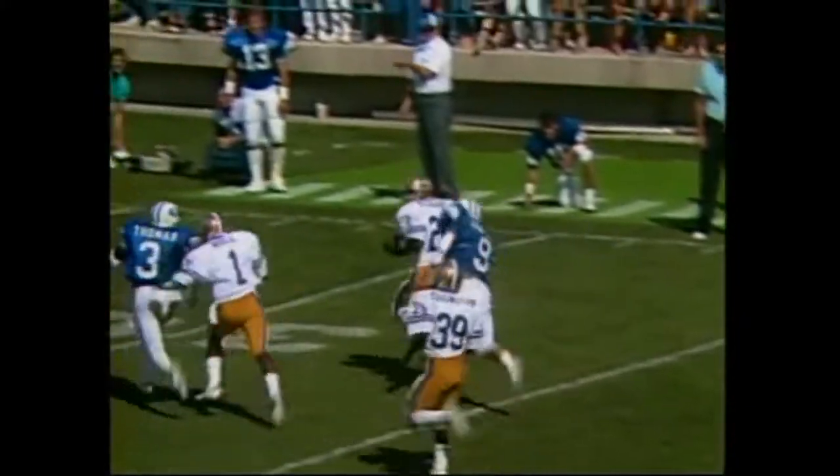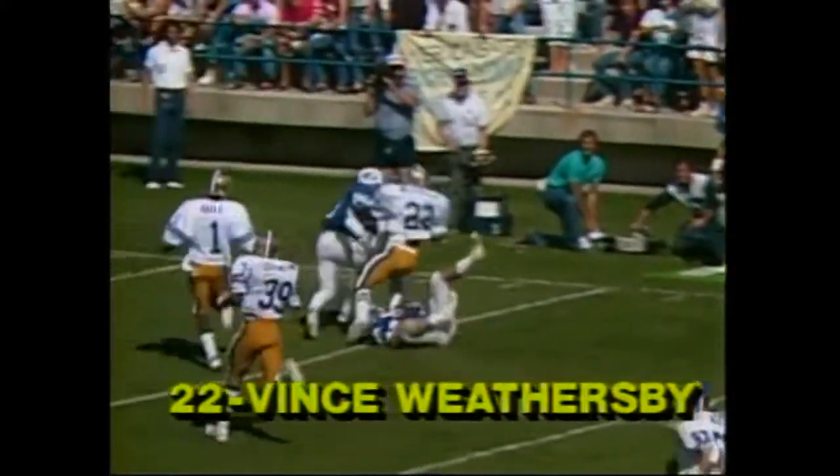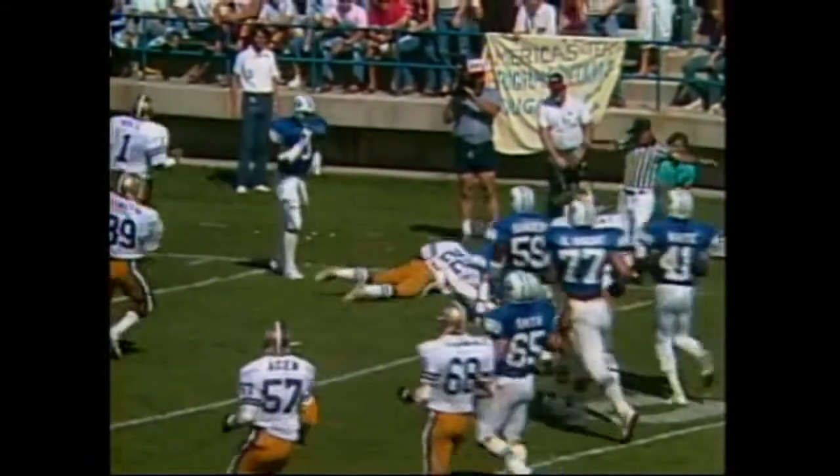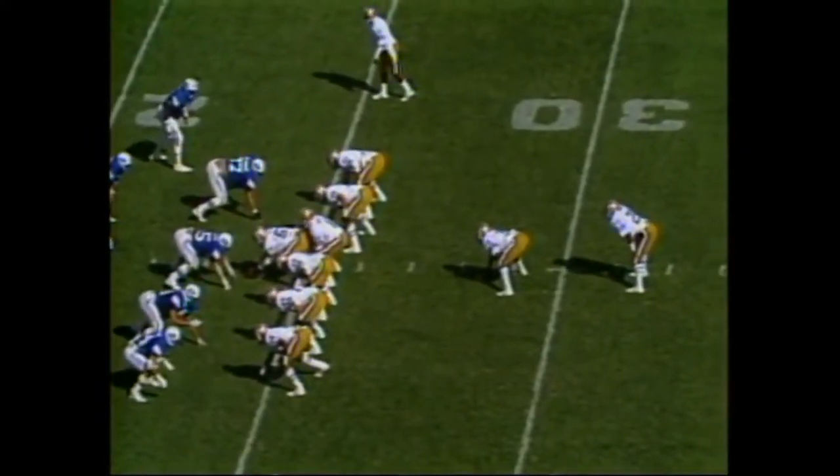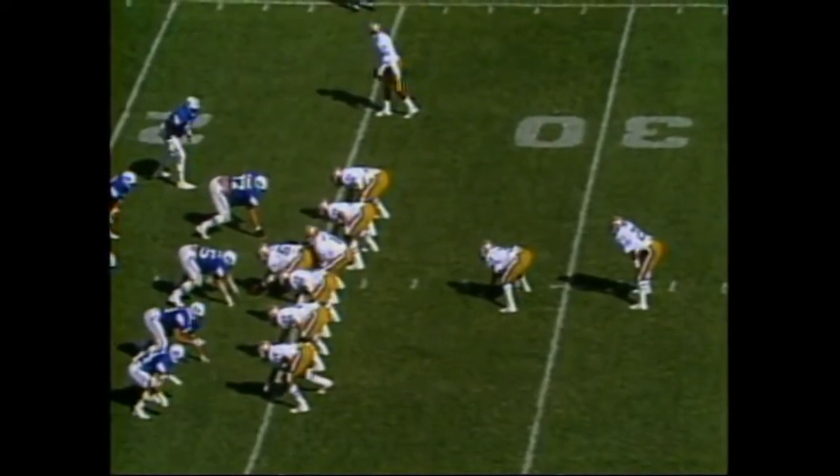And then he's off to the races. He just keeps going. He's caught from behind. Ledenko slows him up, and then Rodney Thomas comes in. That could be a big play for him right there. 1st and 10 on the 24-yard line. A big gainer. Big booster for the morale.